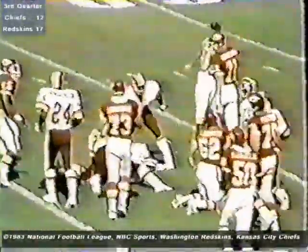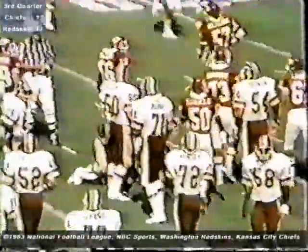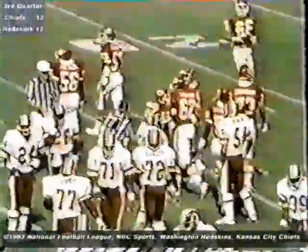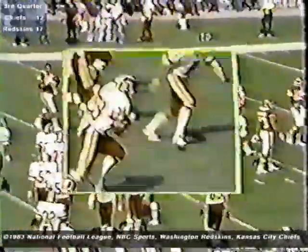Picked up at the 6-yard line by Hancock. And he returns to the 28-yard line. So 22 yards of the return. Otis Wansley with the tackle. And we had Wansley isolated, so we'll take a look as he comes down on the special teams.